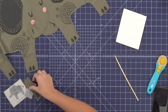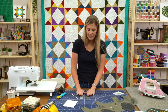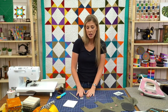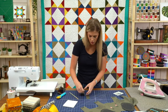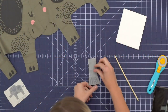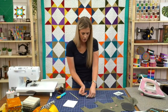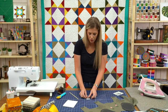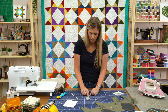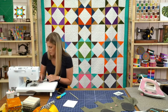But the next thing we want to do is get the little tail ready. So this one, I decided not to use interfacing on it, and it doesn't call for interfacing on the pattern part. So we're just going to put these right sides together. And maybe put a little pin in there just so it doesn't shift if you feel like it. And we're just going to sew with a quarter inch seam, leaving this straight side open to turn it. So we'll take it to the machine and do that.